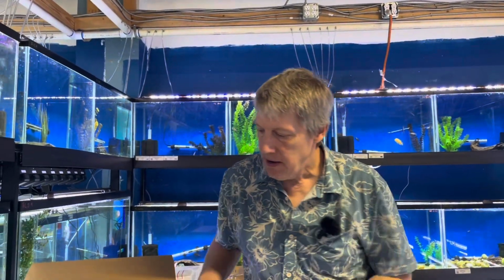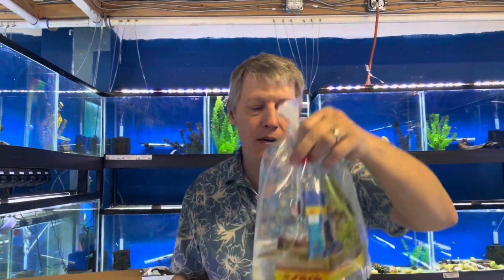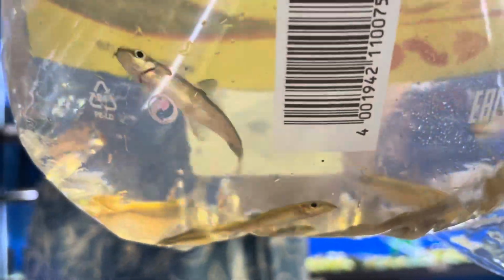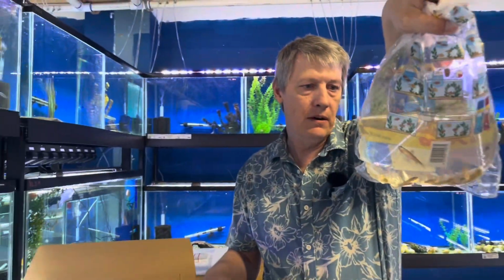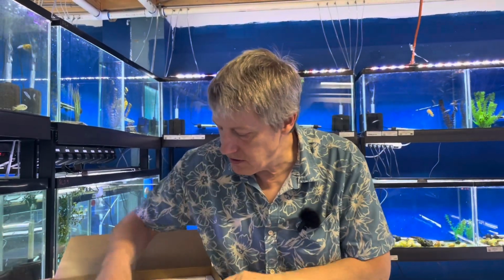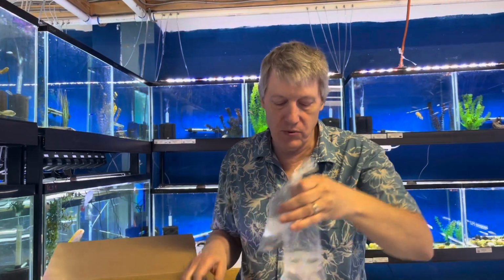These are festivums, which are a type of cichlid. They're kind of related to your angelfish, actually. Got kind of like a flat-shaped angelfish shape. These guys are flying fox. I have not had these guys in a long time. These are related to your Siamese algae eaters, and for whatever reason, I just haven't had those guys. Flying fox has a cool name, if nothing else.